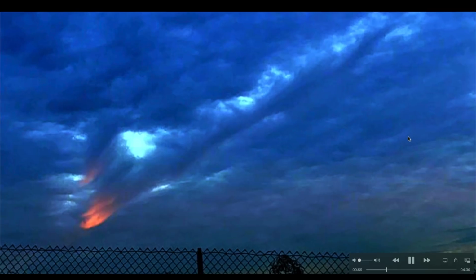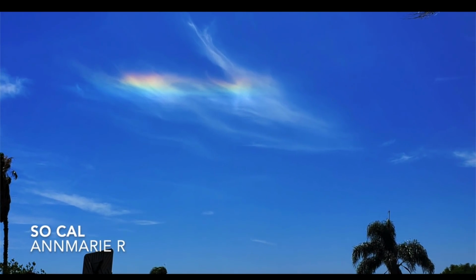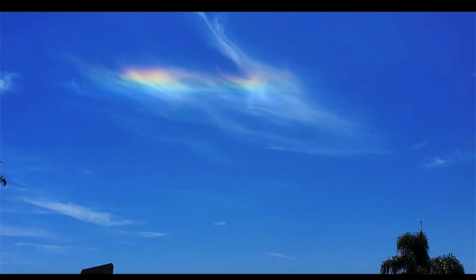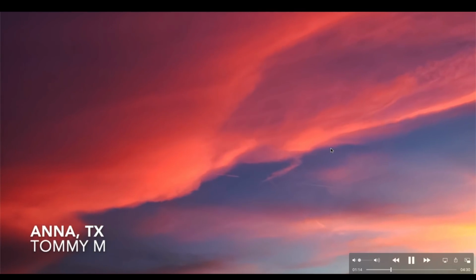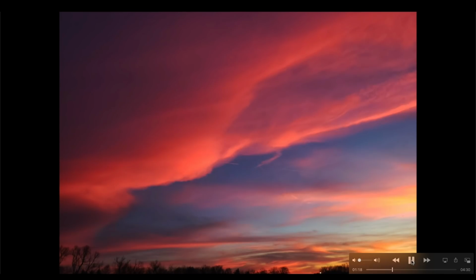Chad C. out of Glendora, California. Looks like Neptune's Triton flying through the sky. Anne Marie out of Southern California. Got some horizontal rainbow clouds up in the sky above Southern Cal. And in Texas, Tommy, about as orange of a sky as you can possibly get. Great job, guys. Keep the photos coming.